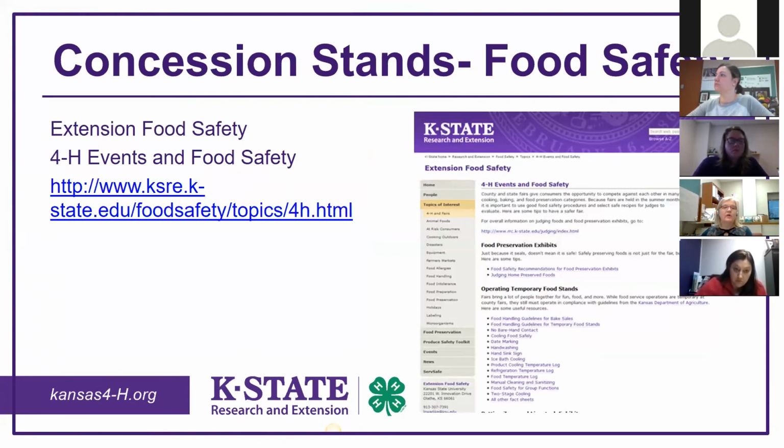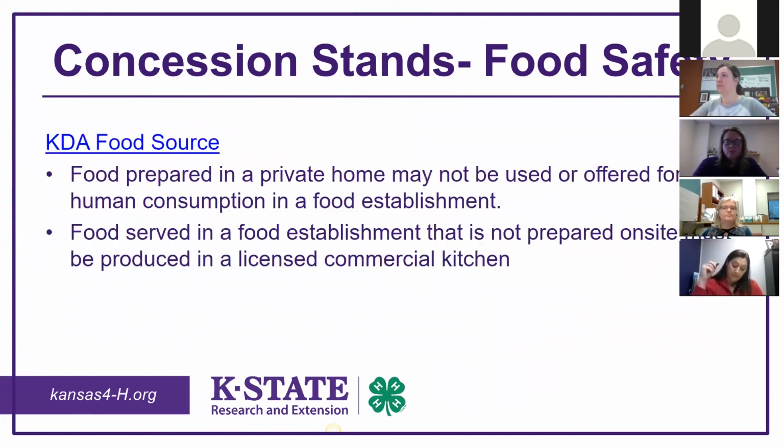I don't know if any of you have been on it before. It's from the Extension Food Safety folks, who also include Dr. Londa Nwadike and Gail Price. Those are experts in extension, and this website actually has a page for 4-H events and food safety. Within that page is information about operating temporary food stands. So go ahead and go to the next one, Amy.